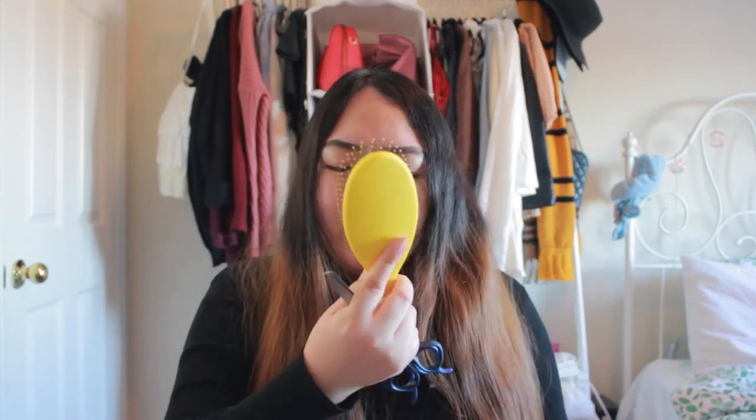A pack of elastics where I'm gonna section my hair off. And since my hair is very thick, I'm probably gonna do like 8 sections, 4 here, 4 here. A brush to brush my hair out. This has become my favorite hairbrush. It's the Drybar hairbrush. It's the yellow Drybar hairbrush. I love yellow and it's a really good hairbrush. Like, it detangles a lot of my clumps.